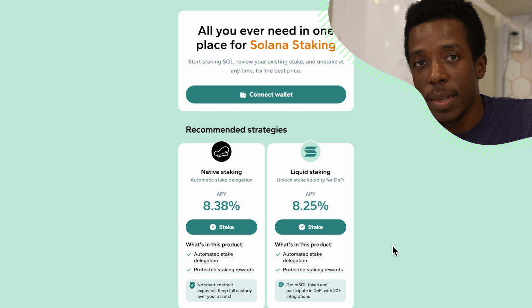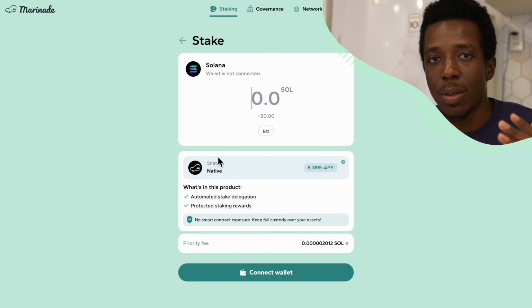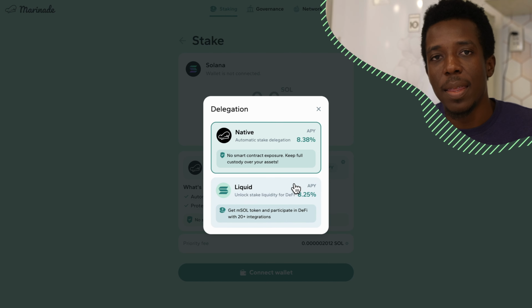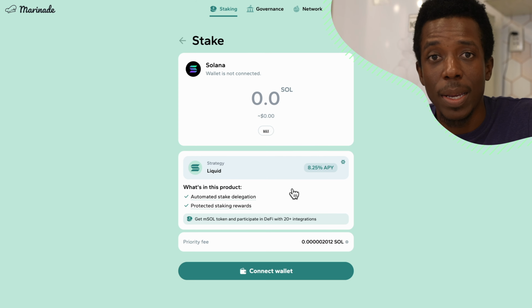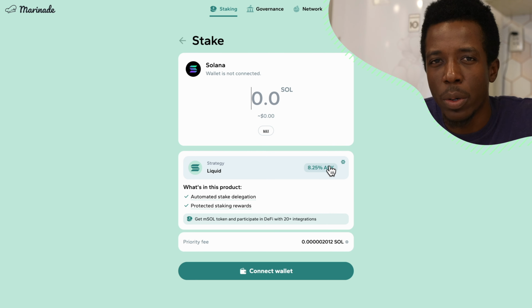There are 2 types of staking with Marinade. There's the classic or native staking where your funds are locked up and you get rewards. And then there's liquid staking where you get to keep your tokens while gaining rewards. I believe the yields are slightly lower with liquid staking.